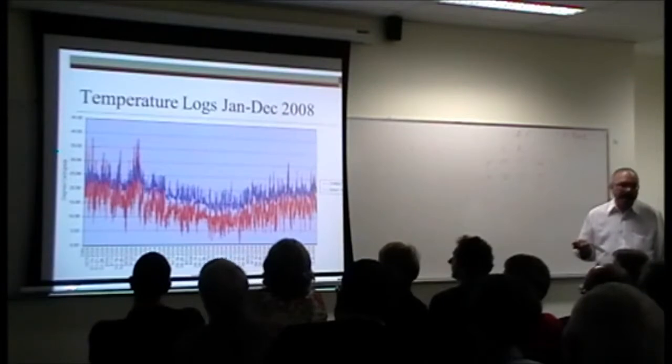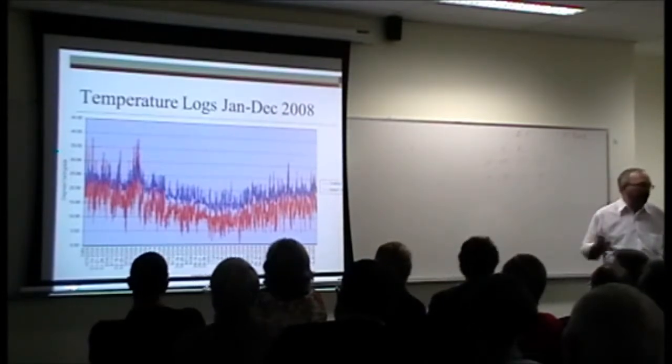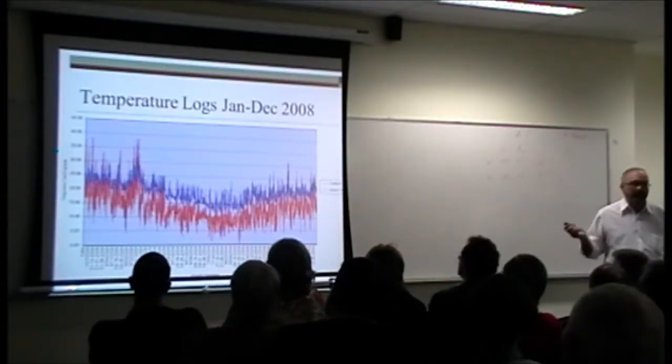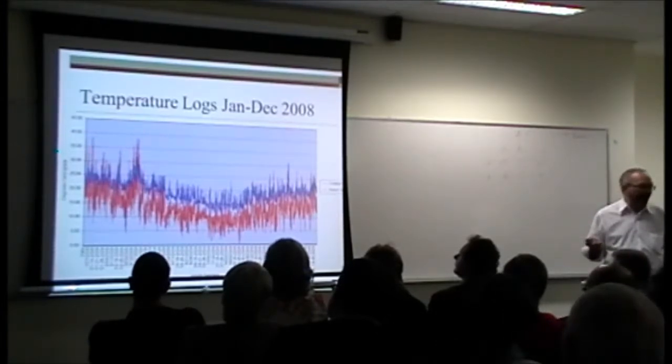And I should point out that we were not here almost all of the time when those temperatures were logged. We were using it as a weekender, so we came and went. But most of the time, no one was here. So this is the house on autopilot. This is what you get when you don't light the fire or open the windows. So a passive solar house, just on its own, doing its own thing, behaves in that way.